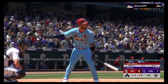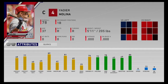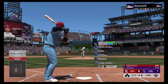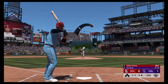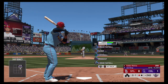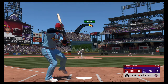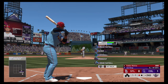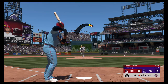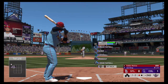Here's the catcher, Yadier Molina. The catcher, number 4, Yadier. First pitch on its way. And he starts him out with a strike on the outer half. A little bit low that time, maybe outside as well. Well, they'll run this one in on him, and he can't connect, so he finds himself down 1-2 now.